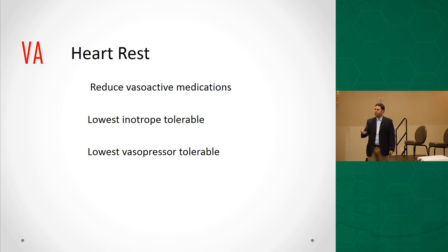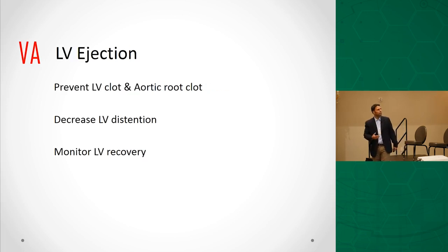So next thing is you provide, like on the other VV side, we did lung rest. Here we do heart rest. So very important, reduce your vasoactive medications, lowest inotrope possible, lowest vasopressor possible. That's what we have to do.